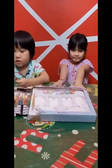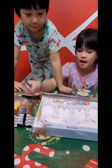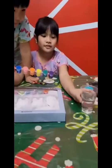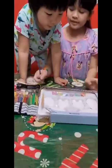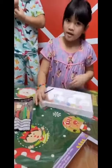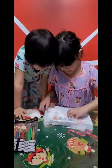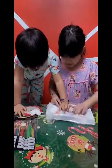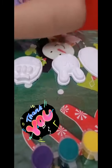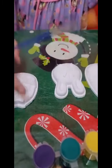Ready for your paint night? Yes! Okay, and what you got there? We got paintbrushes, paint, and water. Okay. Let's open it up. Yeah, I'll get it. Here's your paintbrush. Let's put the water away, and now we're going to paint.